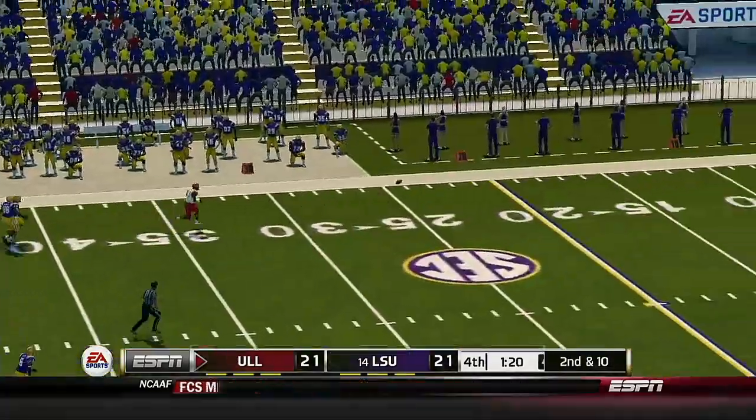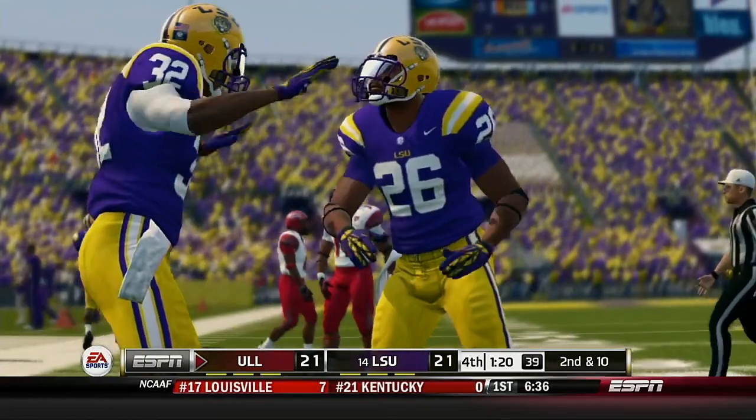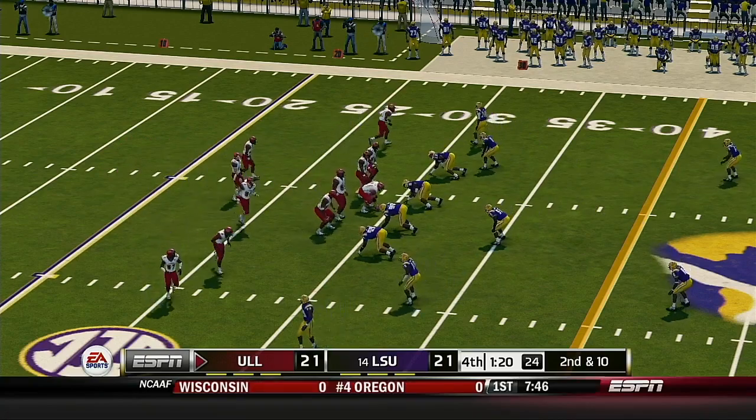He heaves it deep. Missed him. He let that pass get away from him. I think he's a little bit anxious. He actually looked a little bit too juiced that time. But he'll get the next one. Second down and 10 to go. Ball on the 29.